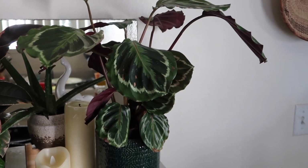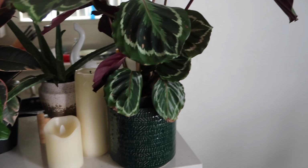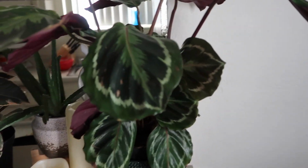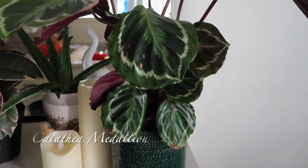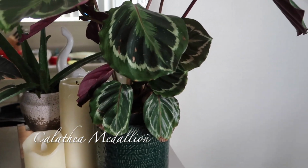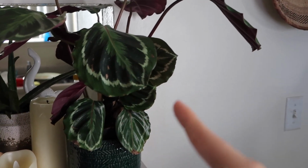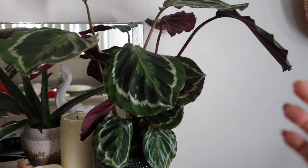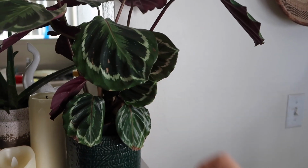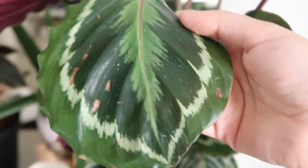She's so hard to take care of, but she's so beautiful. So this one is another type of prayer plant, and I'll put the name here because I don't know exactly how to pronounce the name. But if you guys are new to having plants, I wouldn't recommend it. She's beautiful, she's gorgeous, but she's hard. So let me show you guys just a close-up of how beautiful the leaves are.